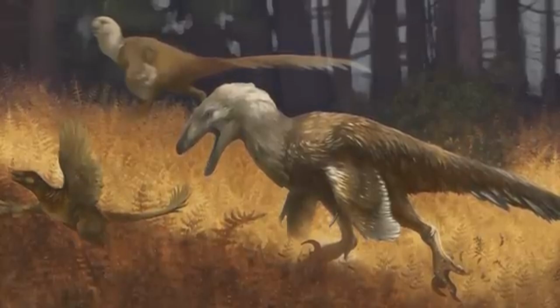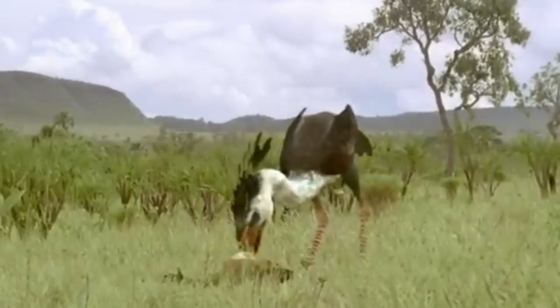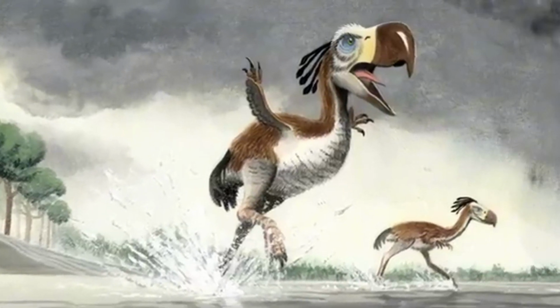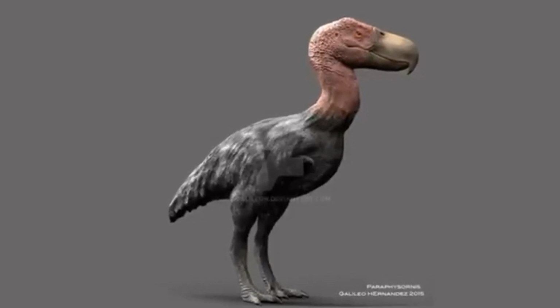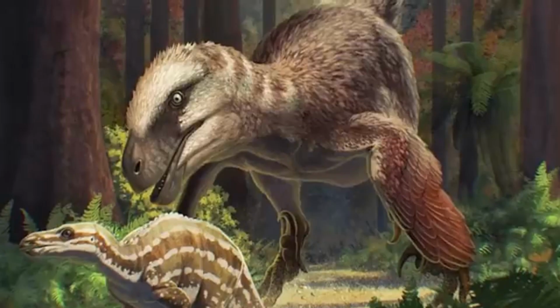So how does the famous Utah raptor stack up? Size. Utah raptors were among the largest members of the raptor family, growing 23 feet long, 5 feet tall, and weighing just shy of a ton, though some estimates put them smaller, closer to the 1,100-pound range.